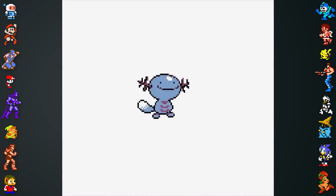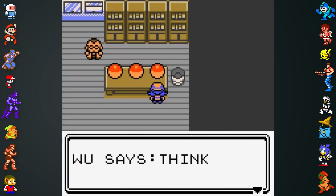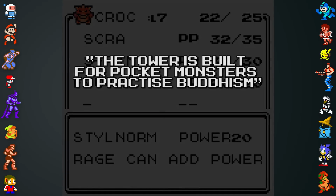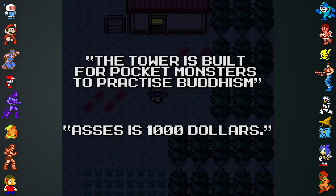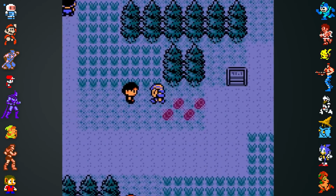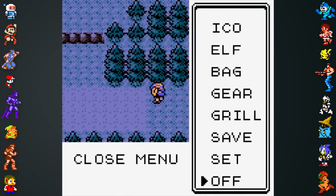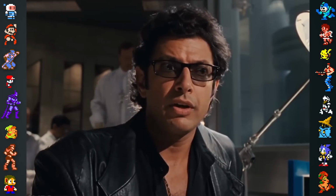Vietnamese Crystal famously refers to Pokemon as elves, displays the word f whenever you receive an item, and contains lots of bizarre quotes, like "the tower is built for pocket monsters to practice Buddhism," or "asses is $1,000." Pokemon is the world's largest multimedia franchise after all, and it just goes to show that nature abhors a vacuum, and when it comes to Pokemon, life finds a way.